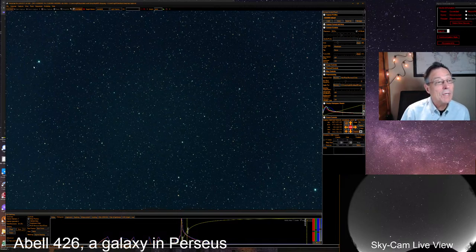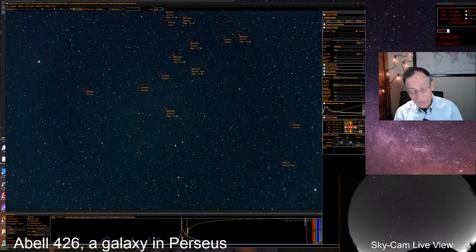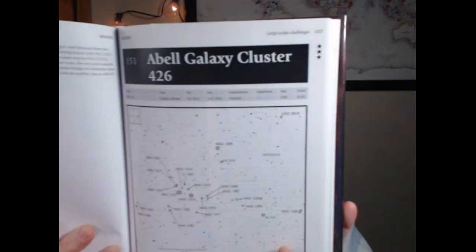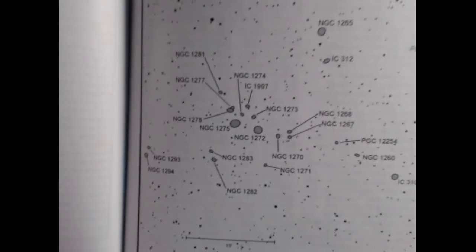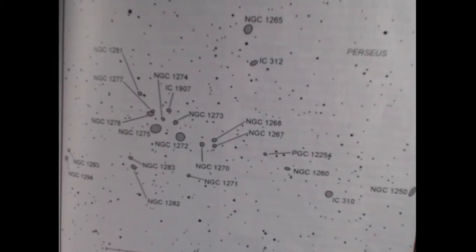Okay, so that's 2 minutes. Now let's do this deep sky image annotation. And you notice right away all of the different galaxies that are showing up in this frame. That's because it's Abell 426, a galaxy cluster. And here's the book that we're using, Cosmic Challenge. And there's the cover page. Look at this nice map. We use this instead of Stellarium for a moment. Look at all those galaxies there in a cluster.